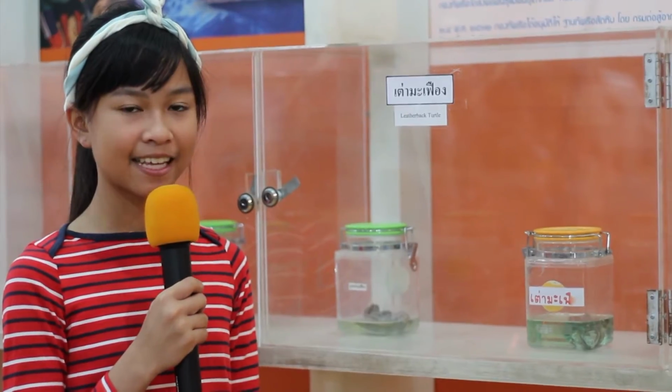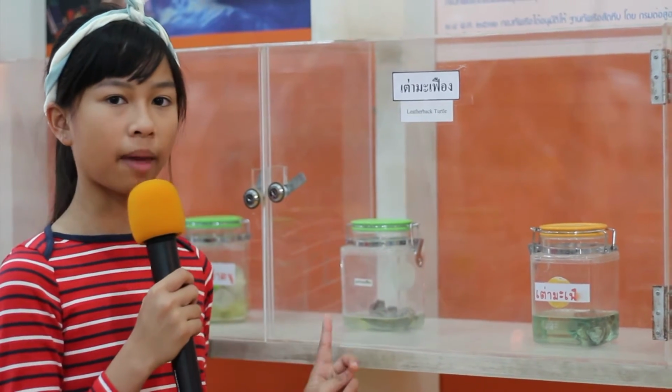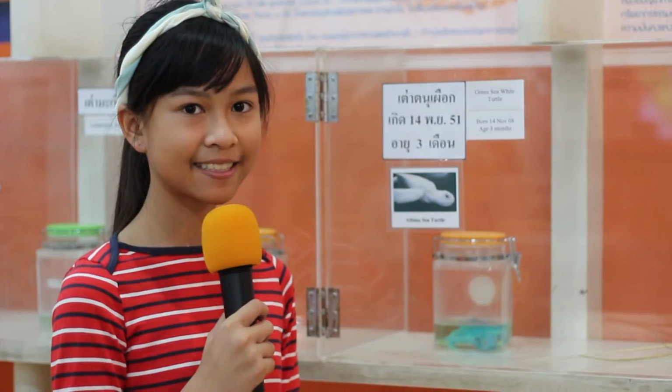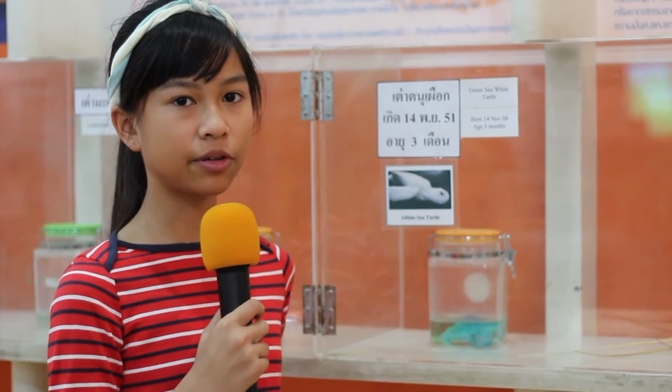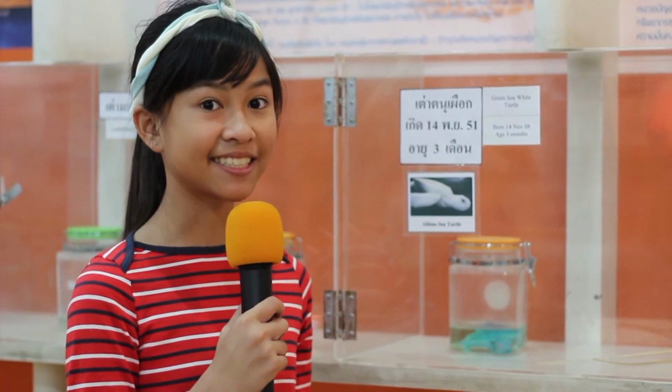These are the green sea turtle eggs. And these are leatherback turtles. So this one is the baby one and this is the adult one. This is another type of green sea turtle, which is the green sea white turtle.